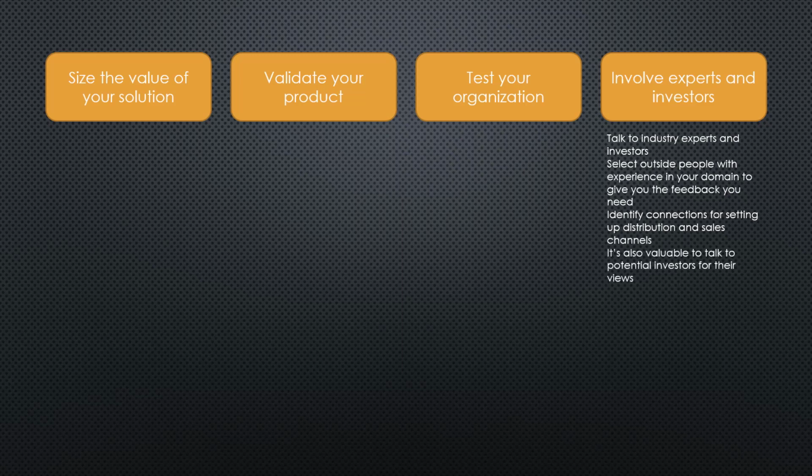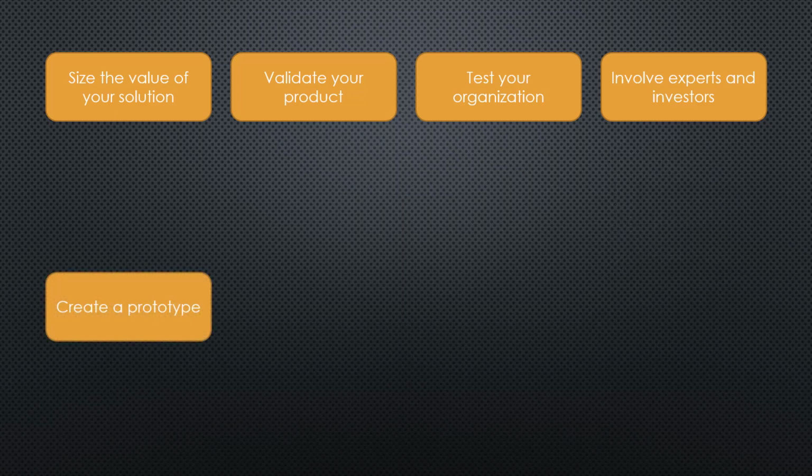It is also valuable to talk to potential investors for their views. They will tell you if the idea makes sense or not. They will see the value. They will see the figures coming out. Then create a prototype. We talked about that before. We will see it later in software architecture.